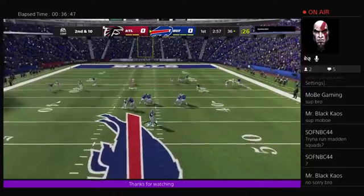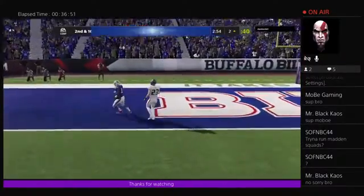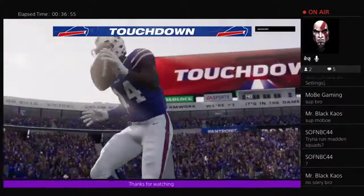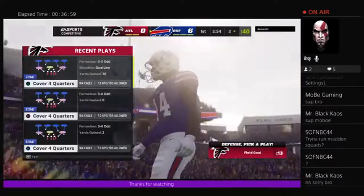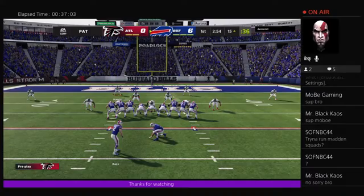To throw on 2nd and 10. Allen. He's got the hook up with Diggs. All the way home for a Bills touchdown. Stefon Diggs. 36 yards. And the Bills have taken the early lead.